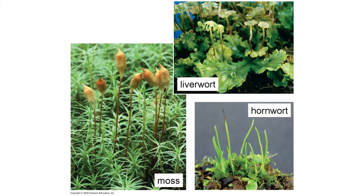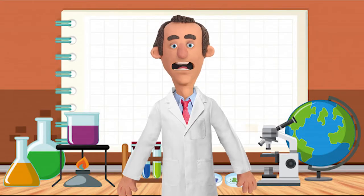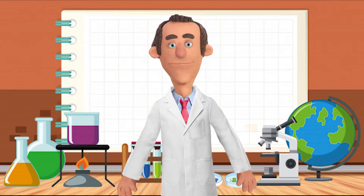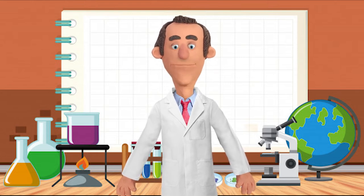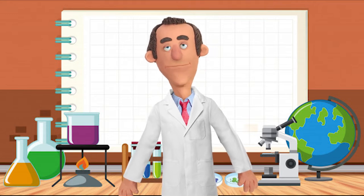Devastation of seedless plant forest was followed by the rise of seed plants. The loss of many animals left openings for surviving reptiles, leading to the age of dinosaurs. Extinction is the death of an entire species.